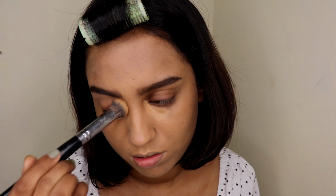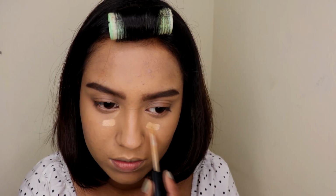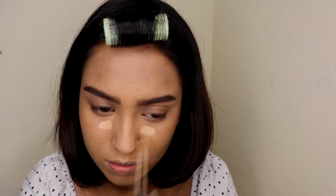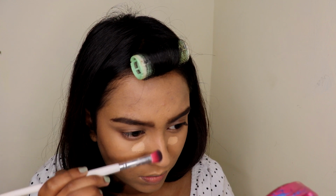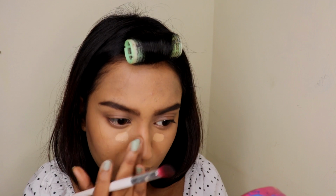Now I'm going to blend out my under eye concealer. And then on top of it, I would use the lighter shade to highlight my face. And this time I'm also keeping the lighter shade for a little while. And in the meanwhile, I'm just going to contour my nose. I'm using a bronzer and a fluffy brush, and I'm going to just put the bronzer on the sides of my nose, and then I'm going to blend it out with my fingers. I'm going to blend it downwards.